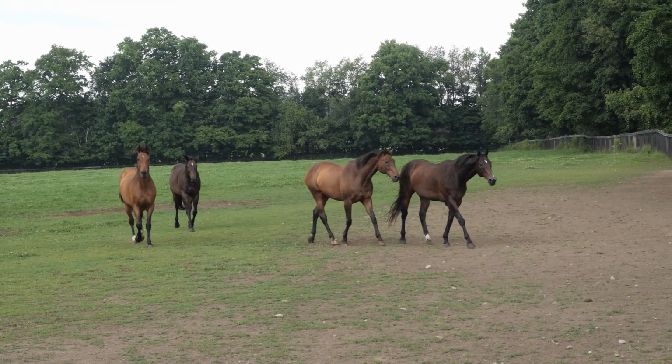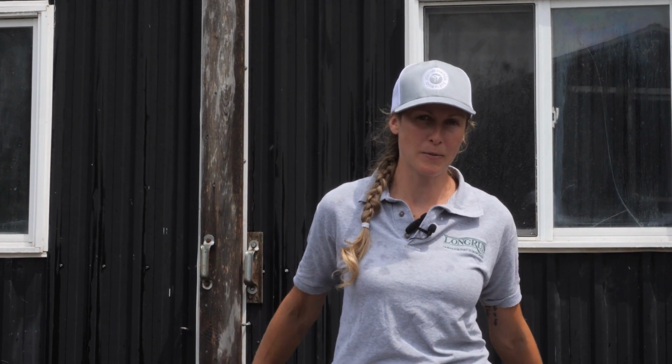They're secluded from the rest of the farm. There's separate entrance and exits in and out of this barn, along with a shower attached. So we can pretty much contain everything into this barn if we need to.